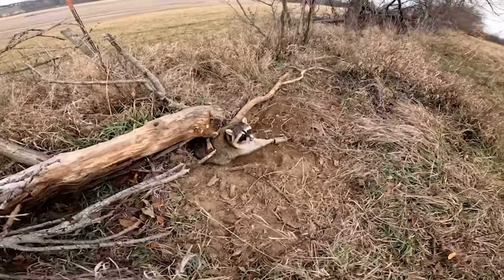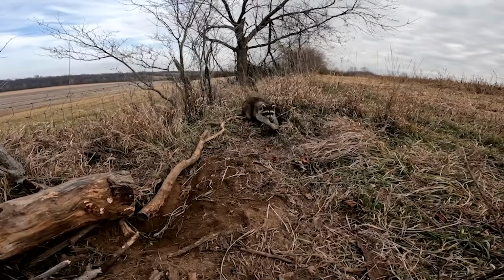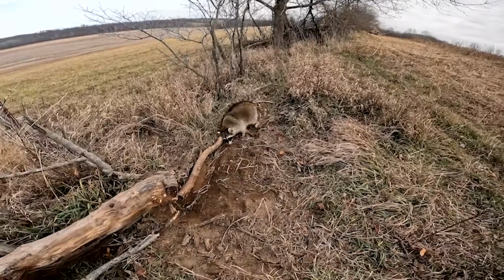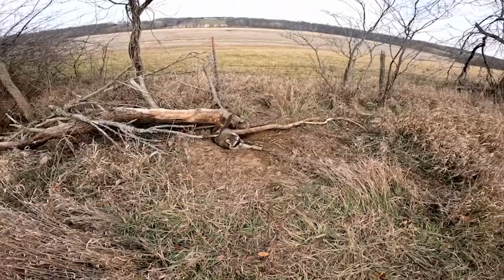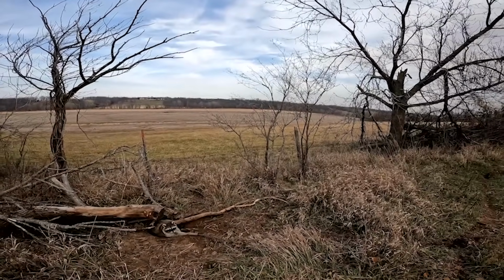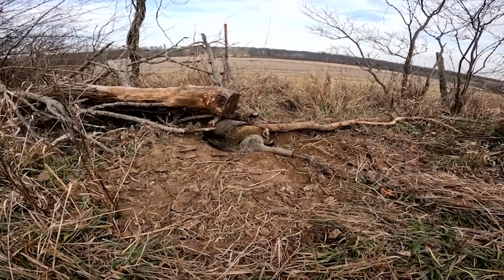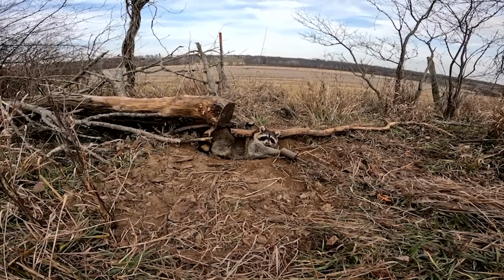Look at the size of this thing. That is a monster. It's a big raccoon right there, but these dog proofs will do the justice for all your needs. And what a beautiful area here. We're going to get him taken care of, but that is going to make a really nice tan fur for somebody. Beautiful, beautiful raccoon.